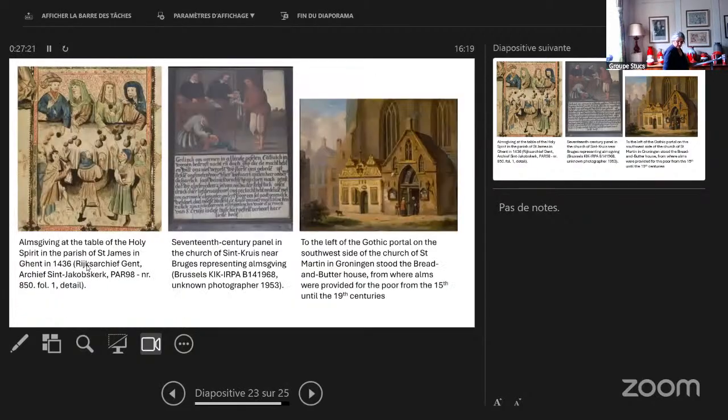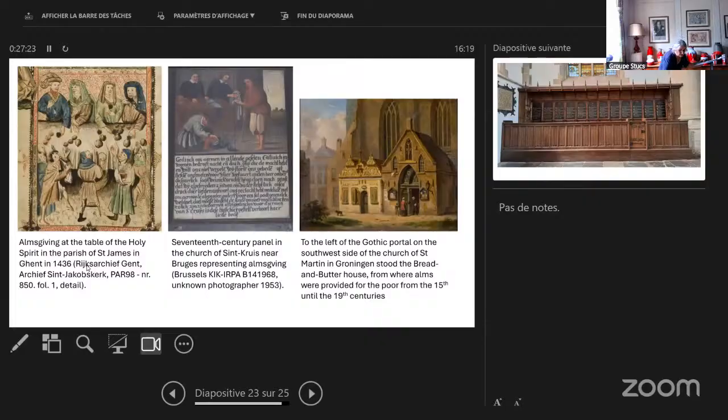I'll show you some idea. This is a very old one. This is the table of the Holy Spirit in Ghent. And here's the pulpit sitting behind the bench. The next one is in Bruges, in the Church of St. Cross. And next you see a table outside. It's not in the church even. Just dispensing stuff. And this is a Gothic portal of St. Martin in Groningen. And here is a little building specially made for distributing bread and butter to the poor.